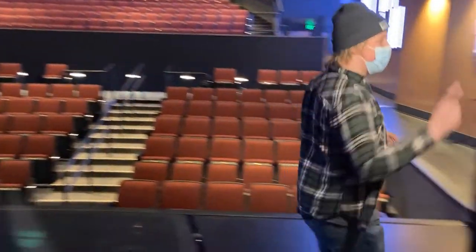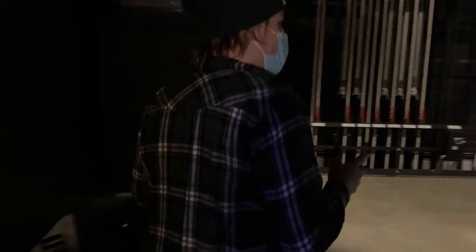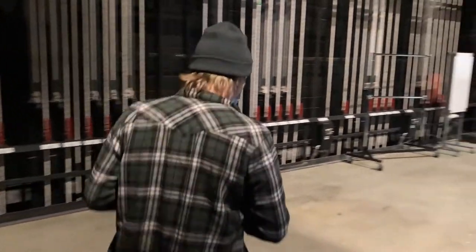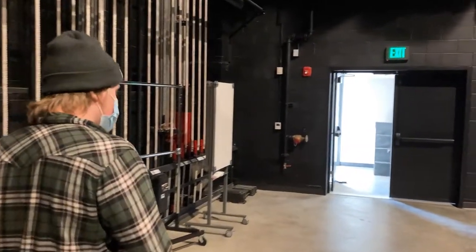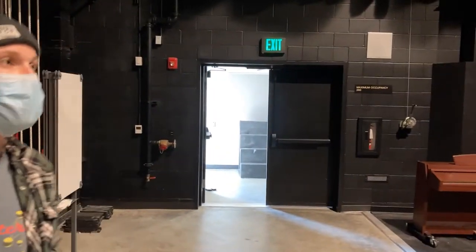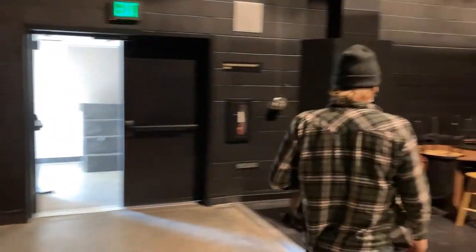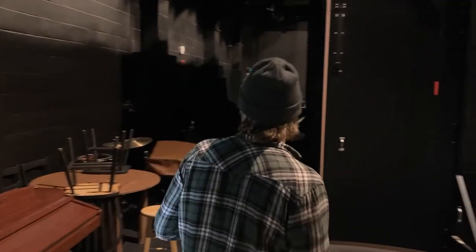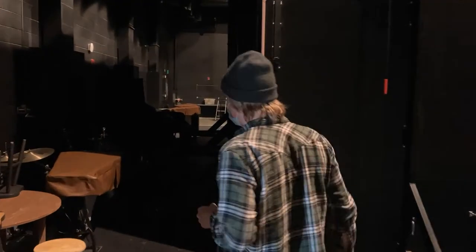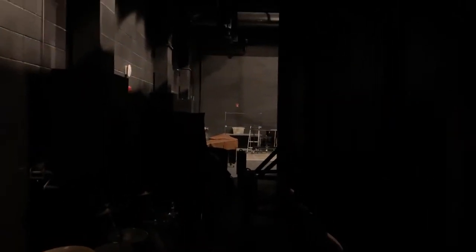And behind the shell, we have the wings. These are the offstage areas where we keep set pieces during performances and where all the actors stay before they have to go on. And we always make sure to be quiet back here during performances. And here's some various stuff that we're keeping here for the band and orchestra concerts.